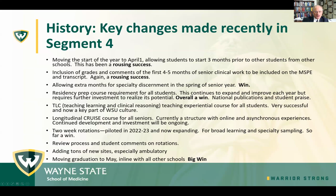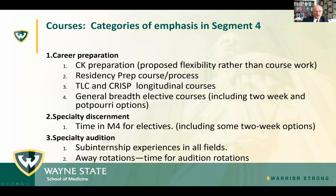Our biggest win we've had this year that we're putting into place, well, actually for the class of 2025, is that we've moved graduation from June to May. And this is in line with other schools. And we noticed that a lot of our students couldn't come to graduation because the residencies are starting early in June and they couldn't make graduation. They're supposed to start in July, but they've been starting early. So we made a big adjustment in our 4th year to change that.